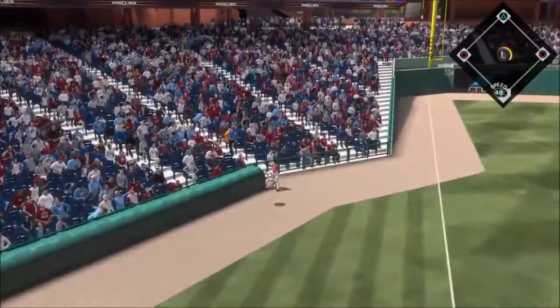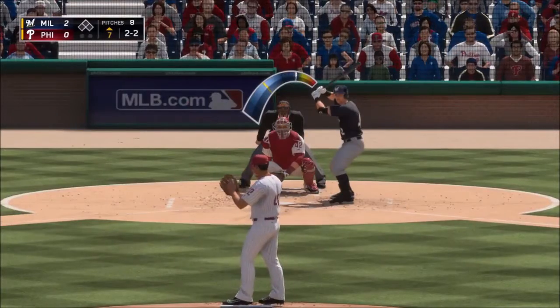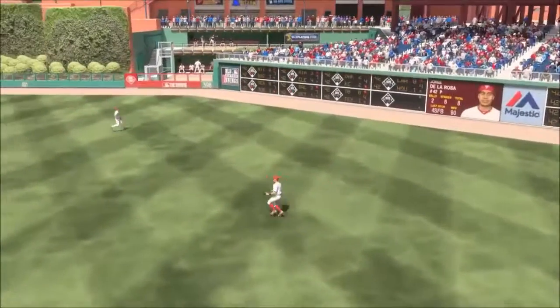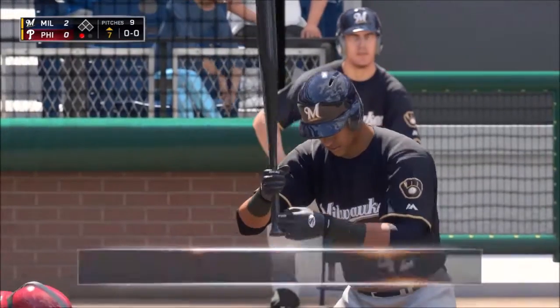Neither guy willing to give in, and the at-bat will continue. Lined hard toward right center, but this will not elude the right fielder's grasp as he ranges over to handle it for the first out.